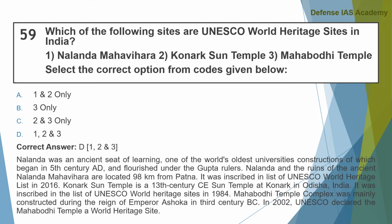So, if you want to keep in mind the years when they were added to the UNESCO World Heritage list, we can see here that the Nalanda Mahavihara was added to the list in the year 2016. The Sun Temple was added in the year 1984, and the Mahabodhi temple complex was added in the year 2002 to the UNESCO World Heritage sites.